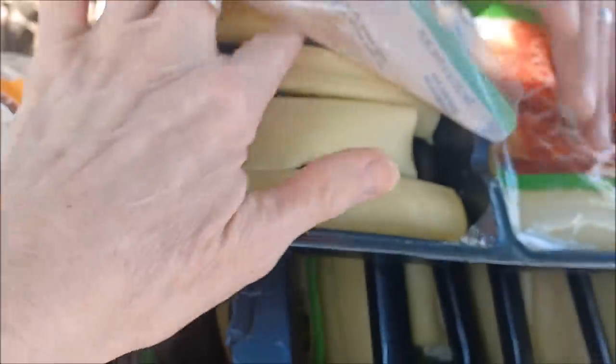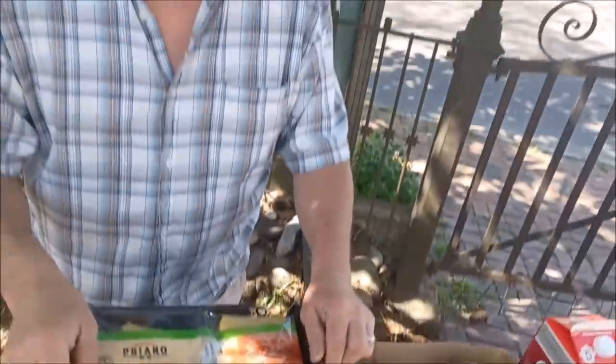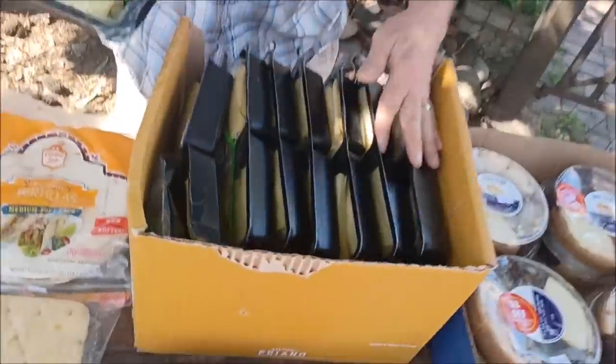What's interesting to me is they're still soft. Fresh pasta like this would dry all out, so I'm sure it just happened. They're still cold. Someone's going to be having these for dinner. They were in the box. I only took this one out to show you. They were all in the case, never unpacked.